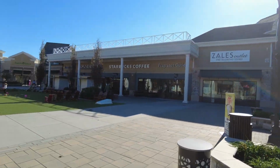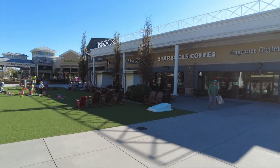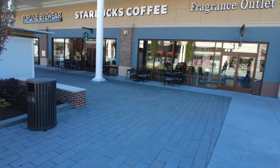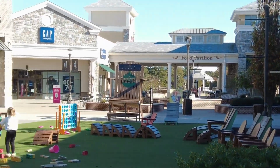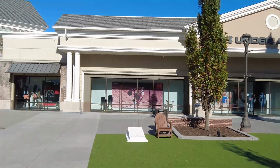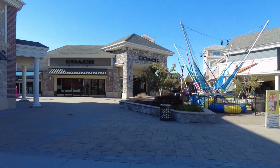The outlet centers here just have the best prices, really. It saves so much money to just go here and shop something than going to the big malls. I already did a visit to Walmart and bought some stuff there. So, quick look around. So if you want to go on a small shopping spree, check out Premium Outlet Center in Norfolk.